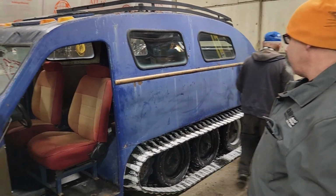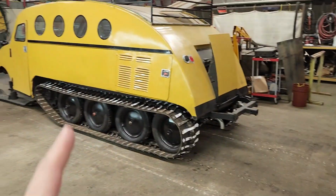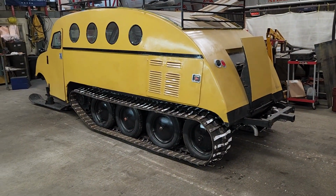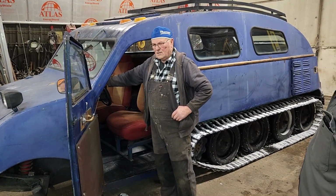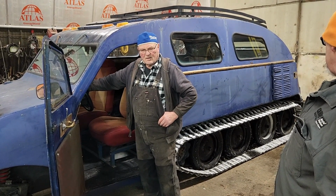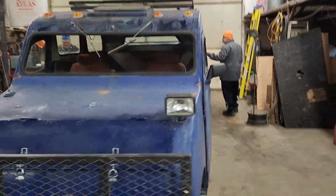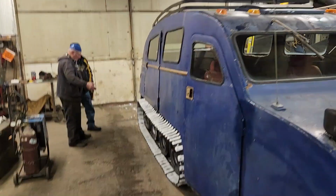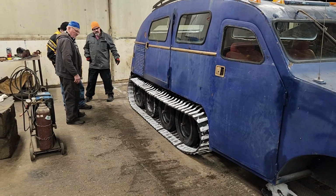Okay. So big day here. Swap positions. Yellow's in front, blue's in back. A little bit of work to be done here. Probably a week's worth of work or more on this one yet, and then both are out the door. But this is our big task for today. Peter and Steve are just supervising all the work that's been done here.